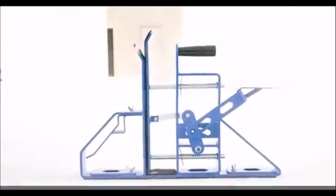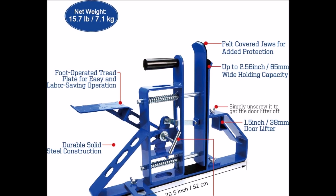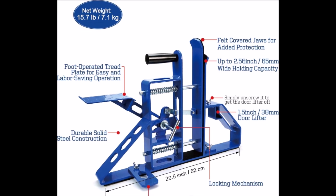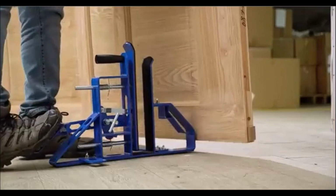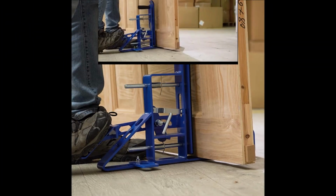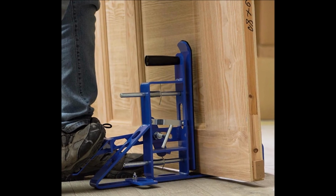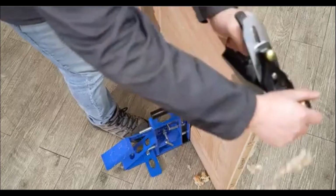Number 9. The AUCO A002P Hands-Free Solid Steel Door Clamp is a tool designed for carpenters and woodworking professionals. Its primary function is to securely hold doors and timber panels during installation or woodworking tasks. It can accommodate doors and panels up to 2.56 inches, 65 millimeters, wide due to its sturdy solid steel construction, which ensures durability and reliability.